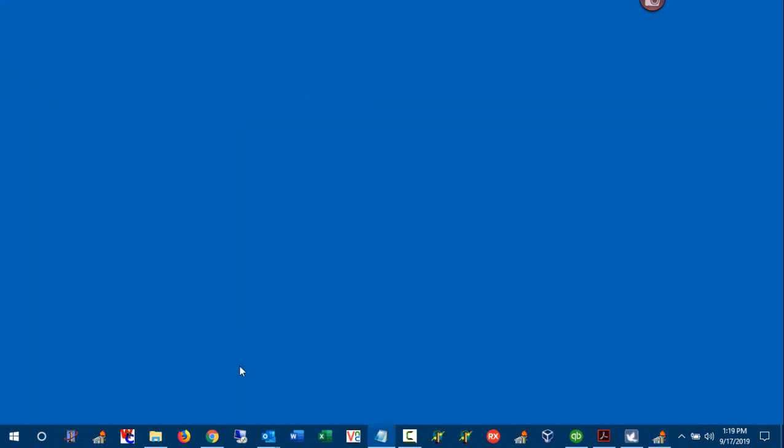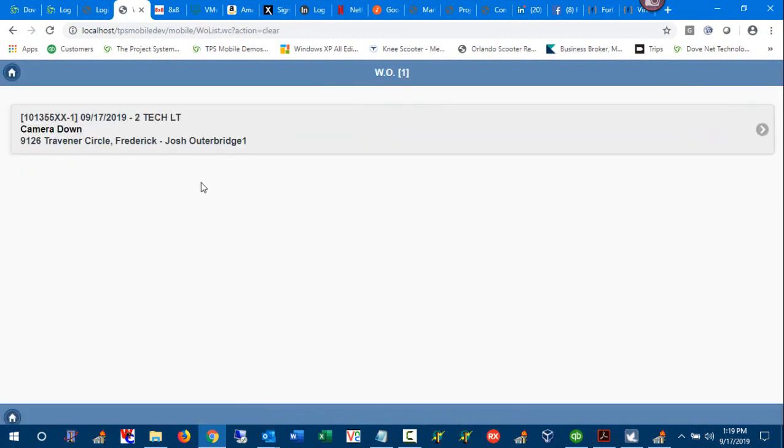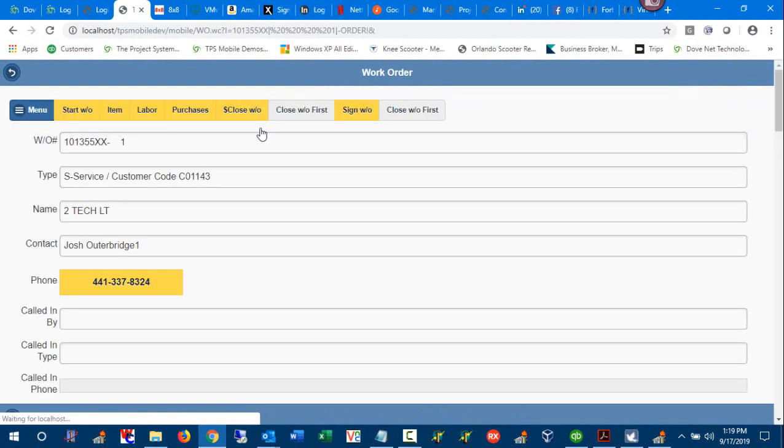So now, let's bring up TPS Mobile. And there's my phone just rang a minute ago. TPS Mobile, click on Work Orders, and there's our work order. I go ahead and click on work order itself, and now I can add items. Notice we can't close this out until we actually close it out and capture our time, so we can't finish this accidentally without putting in the appropriate information.